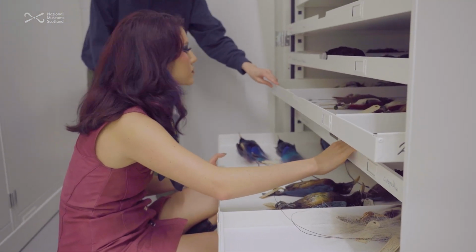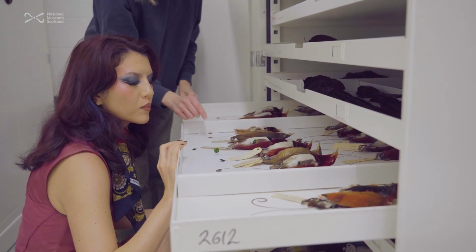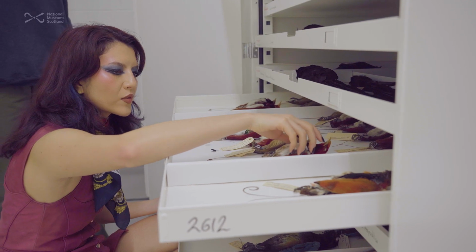These ones are absolutely, well, they're small. They're smaller species. But look at the feathers at the end. Spectacular, yeah. They swirl around. I've never seen that before.